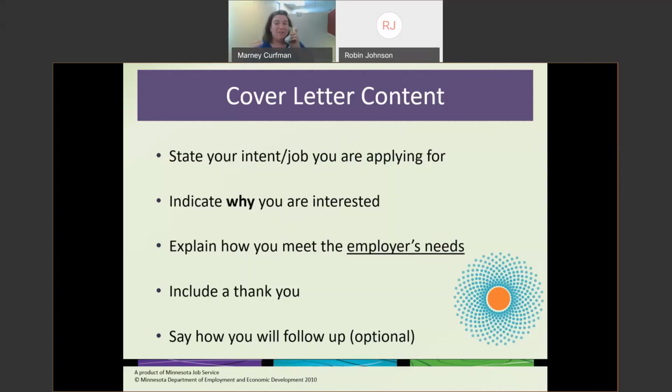And again, if you're not sure how to find that range of the local competitive salary requirements, make sure to contact your local Career Force staff to help you with that. And finally, make sure that you proofread and edit your cover letter. You don't want any mistakes counting you out.